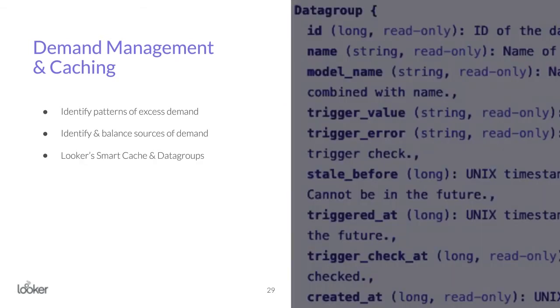One example of a tool that you can use within Looker to optimize your demand is Looker's smart caching feature and data groups. What this is going to let you do is put Looker on top of your data warehouse, and Looker is going to recognize when one of your ETL cycles has completed and there's new fresh data in the data warehouse. And based on that, Looker will start populating an application level cache so that when users come into Looker and start using any repetitive types of content like dashboards, those queries are going to get recognized by Looker as having already been run since your ETL last completed, and they won't even hit your data warehouse.